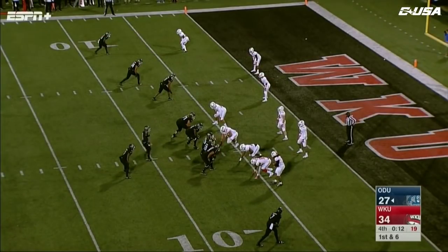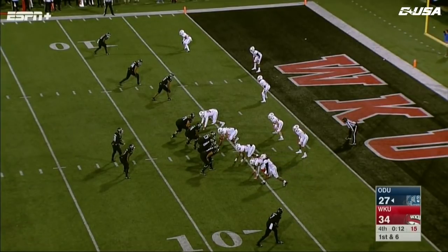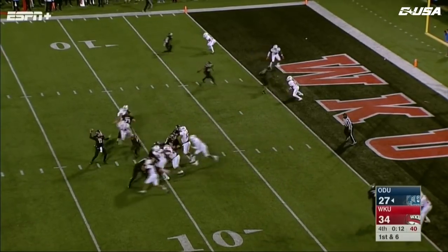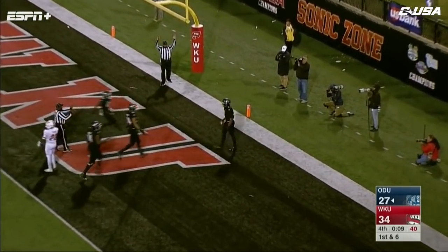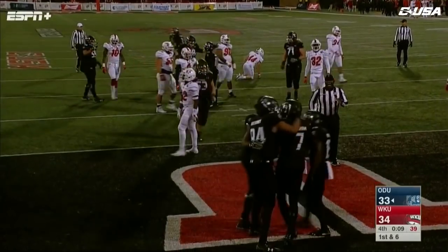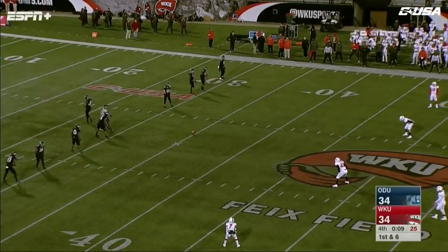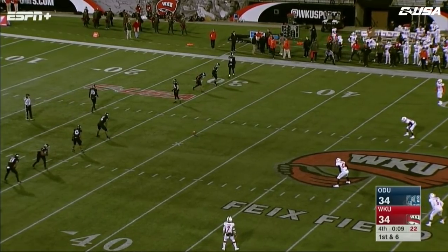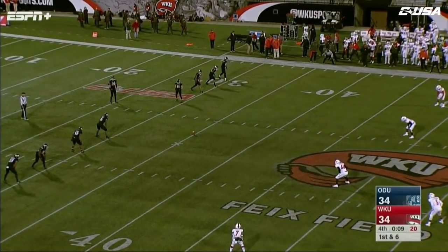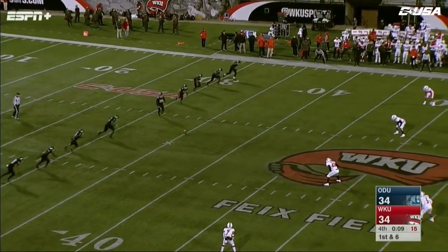Spread it out again. I don't think they want to run the ball. Here comes the blitz in the end zone. Touchdown! Old Dominion with 9 seconds left in the game. Wow. What a drive. Lone is the return man for Western Kentucky. You know, all the fans that left, if Western wins this game, they're going to go, I was there.